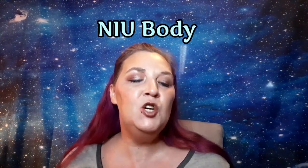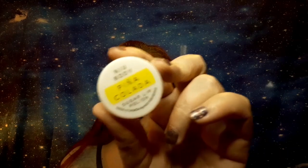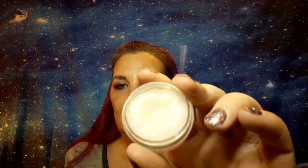All right, moving on. The next thing we have is from, I'm probably going to butcher this, Neo Body, and it is a Pina Colada Sugar Lip Polish, and it was made in Canada, and it's not for resale. So that's what it looks like, and that's all it says about that.